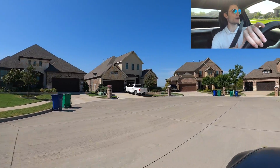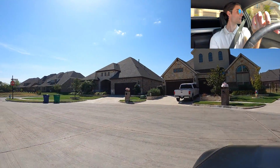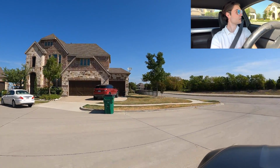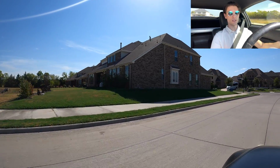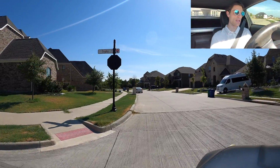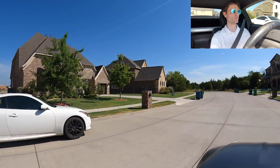All right, here's a better idea as to what the cut-in looks like with the homes in a little cul-de-sac. There are a couple of those sprinkled throughout the neighborhood, a little bit more private. I'm gonna go into this part right here.